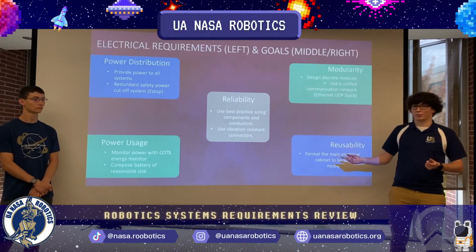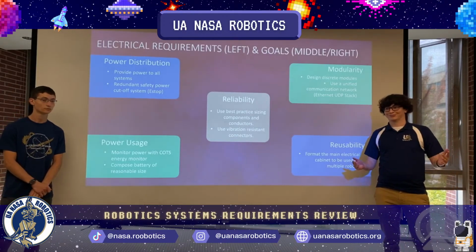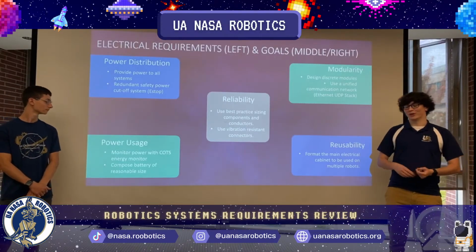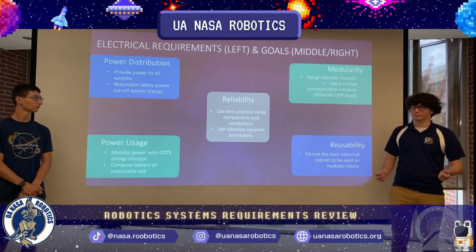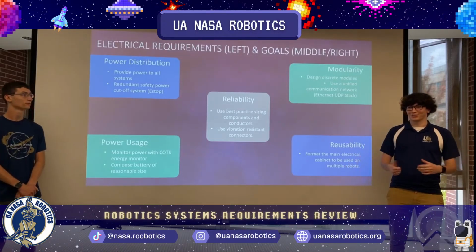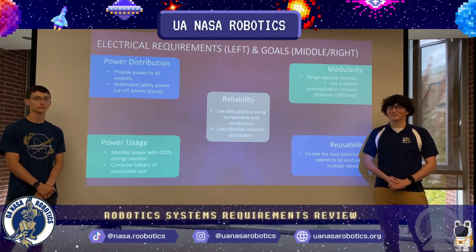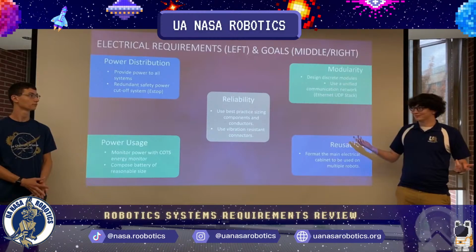Next, we want to monitor our power usage, as we talked about earlier. We have to actually watch our watt hours kind of closely this year for the robot. So we're going to monitor that with another off-the-shelf energy monitoring system, and hopefully we'll build a battery that's a reasonable size and is good with energy density, and we want to make it reliable, obviously.